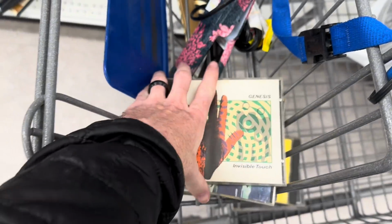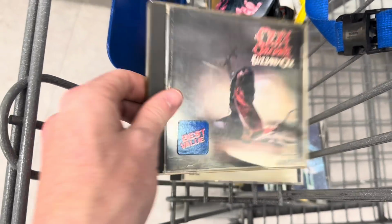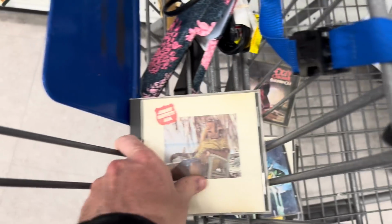Just kidding, I found one more stack. This Genesis will go for $5 plus shipping. This one goes for $8 plus shipping. Another $5 to $8 plus shipping. And then this Jimmy Buffett goes for $15 plus shipping.